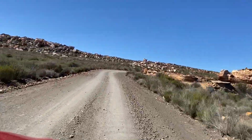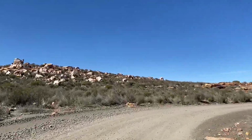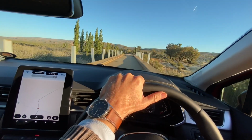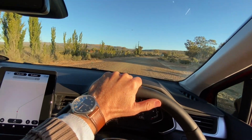But would you choose a Captur over a Duster? That really is the question. Duster has proved itself over and over again out there in the great unknown. Captur not so much. Ultimately it's going to come down to comfort and a certain degree of style. Captur might be capable, but let's be honest, it's really all about the style.